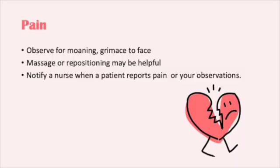So pain is another symptom. You can observe that by moaning or grimacing of the face that the resident may have if they can't verbalize it. Massage or repositioning may be helpful. Repositioning, I would say, is probably key. And sometimes if it's a resident who may have pain when you do reposition, think about medicating them a little bit before you reposition, so that they're not in as much pain. Notify a nurse: if it's after hours, myself or Holly on call, or if it's during the day, notifying me. We can always reach out to the hospice that they're on service with if they're reporting pain or you're seeing observations of pain and it seems to be increased.